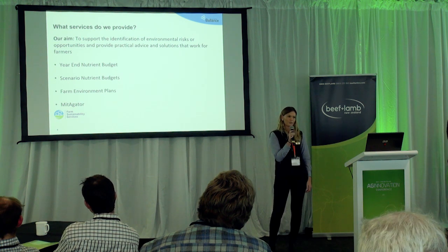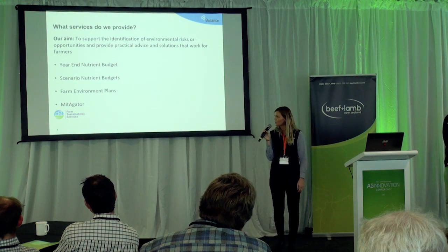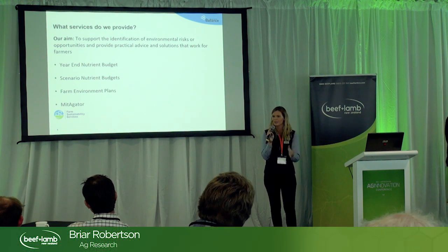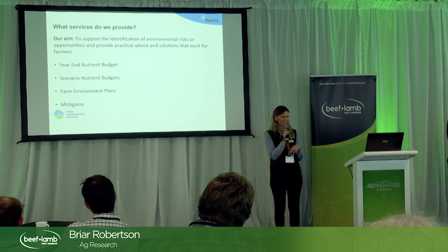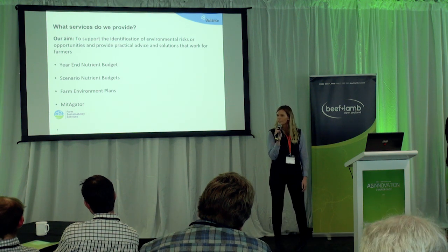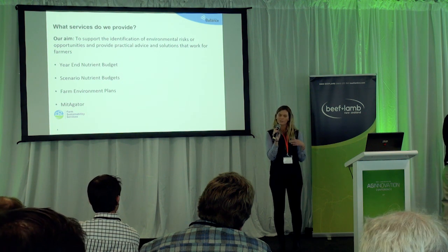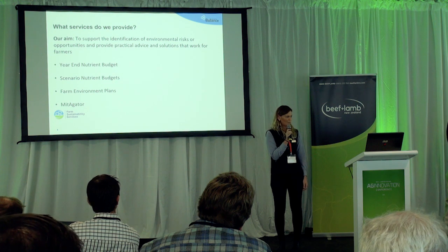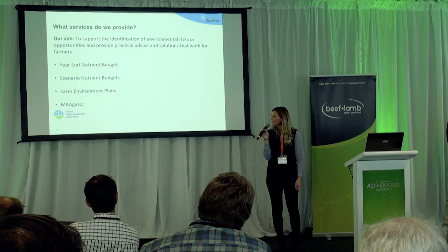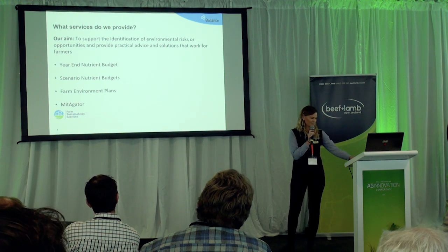There's year-end nutrient budgets. So probably all quite familiar with those being Overseer nutrient budgets, where that comes through from milk companies, always a precursor for MitAgator, which we'll hear about soon. Scenario nutrient budgets, particularly in the Waikato region, there's a lot of work being done around nitrogen reference points and just the need to model those different farm systems. Farm environment plans, and then MitAgator, which is something that we've obviously been recently offering and now starting to get out there in the industry, which is exciting.